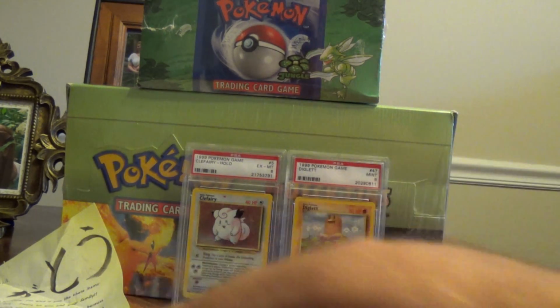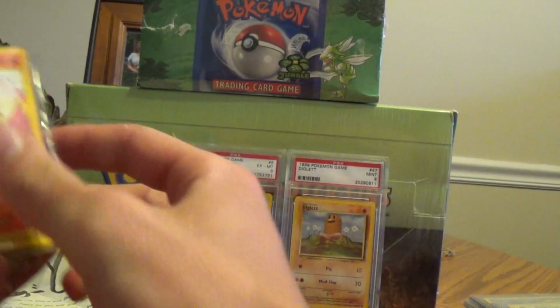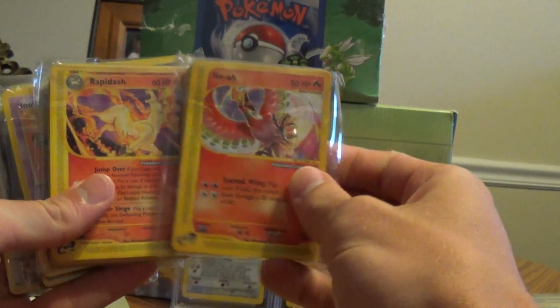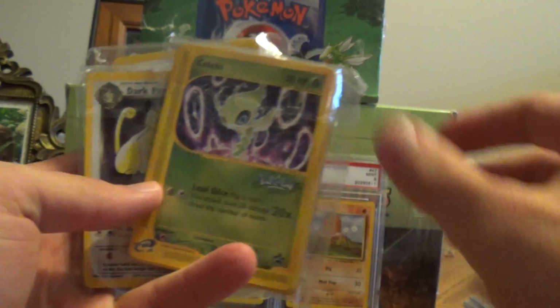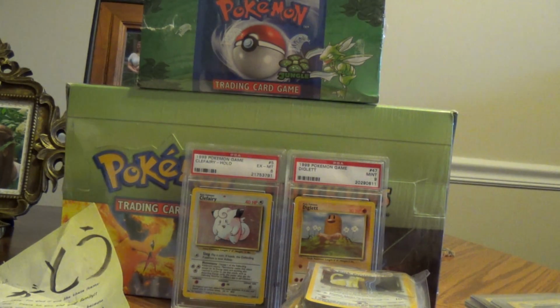Moving on. Alright, we're almost to the sealed product, but not quite there yet. One of my suppliers who sells me a lot of stuff actually threw in a ton of freebies for me. He usually does it with every purchase, but they've been building up. Each one of these packs is a pack of 20, so there's 20 Ho-Oh, 20 Rapidash, 20 Pichu, 20 Unknown J, Celebi, Dark Persian, and Togepi. I just kind of gave him a list of some promos that I was low on. He said, you know what, I'll give you the hookup. He sent me freebies on those.